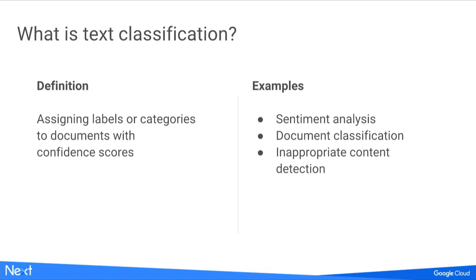A classic example: sentiment analysis essentially is an example of text classification. What you're doing is looking at a document and classifying whether it's a positive document or a negative document in terms of polarity. Same thing with document classification. You can not only classify a particular document as one label, you can say this ticket is about shipping and pricing, because a customer can talk about more than one subject in a particular email. So that's the example of text classification.